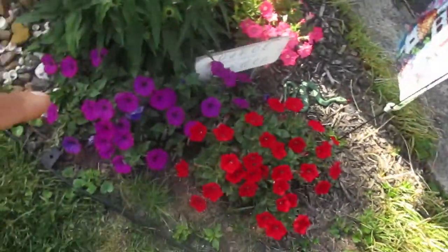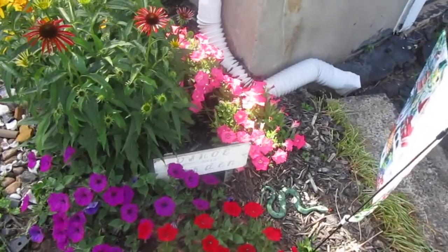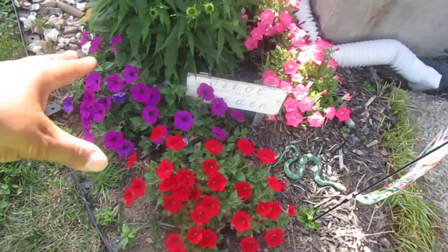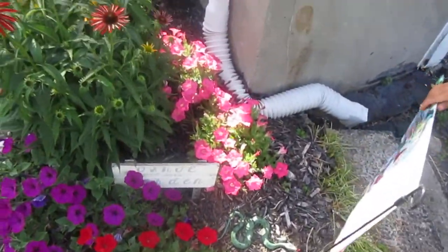These are wave petunias that I had bought in a hanging container, the yellow ones. They are so beautiful. All I did was take them out of the container, split them up, and put them in the ground. They're doing pretty good.